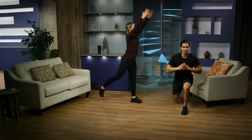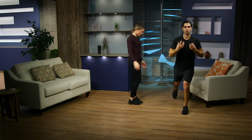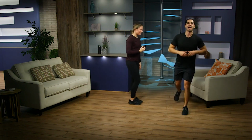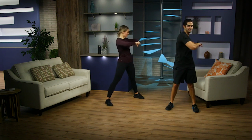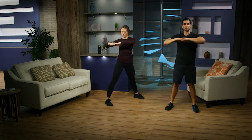This is not a workout where you wanna get as many reps in as you can. I want you to focus on the quality of the movement. Full range of motion, one more rep, and come back up to those torso twists. Feet about shoulder width apart. Make sure your glutes are contracted, and we are driving by rotating the torso.